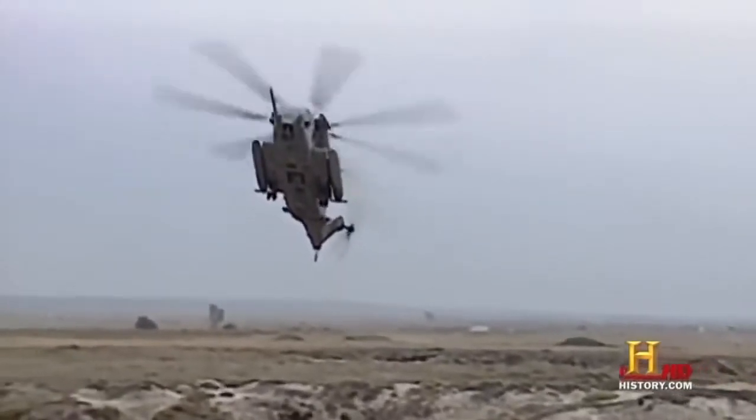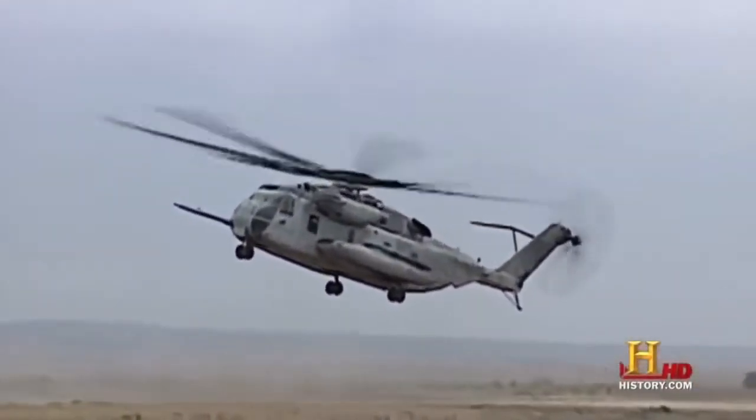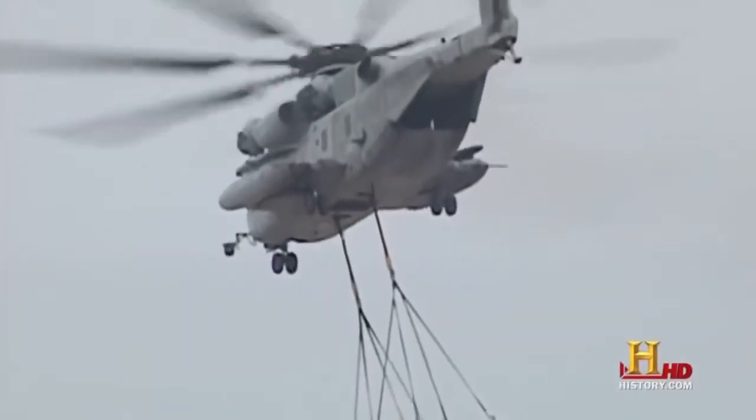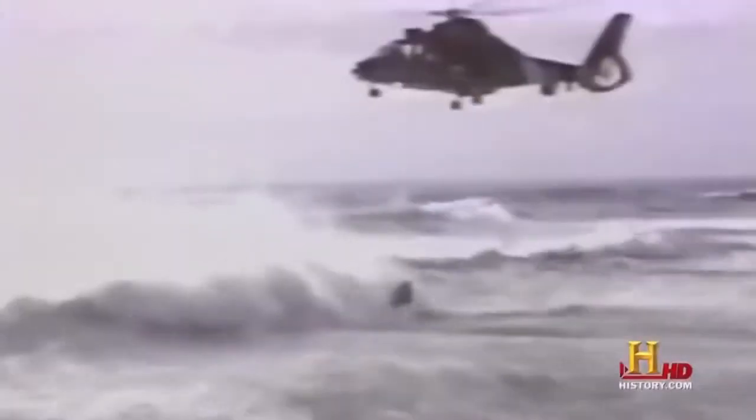The problem with this aircraft is it's very heavy. It falls like a rock if the engines are out, and if you give that one shot, it's going to be a hard landing no matter what you do. While the Super Stallion carries the heaviest loads, and the Apache can rain death unto thousands. Survivors coming up. Other helicopters save thousands, thanks in part to their unique capabilities.